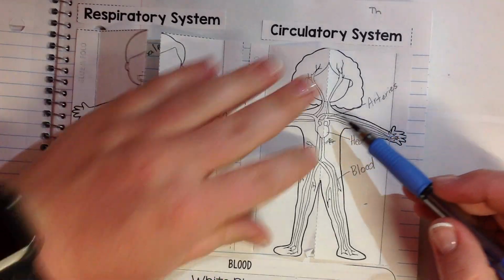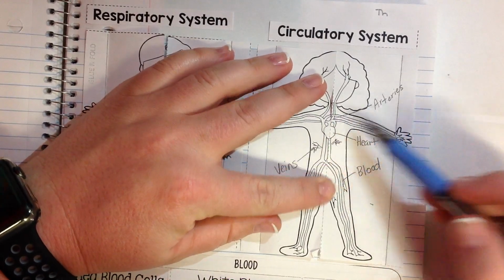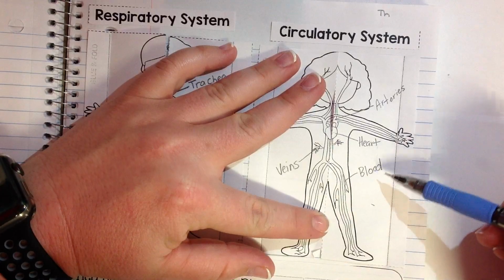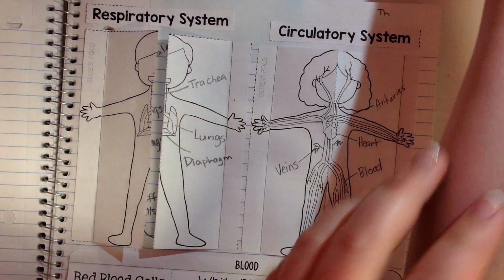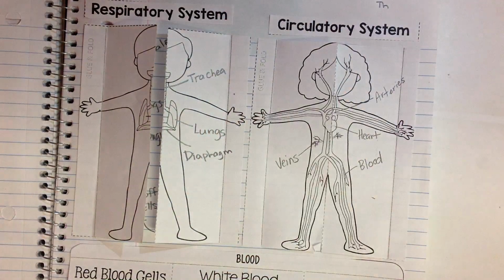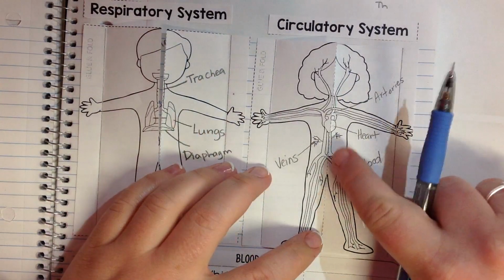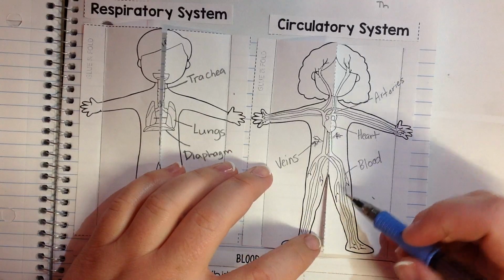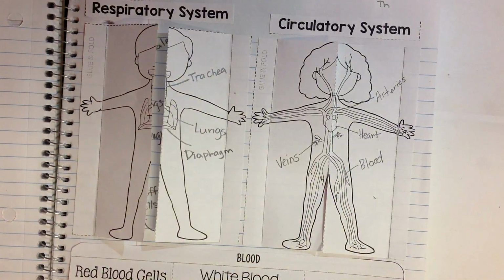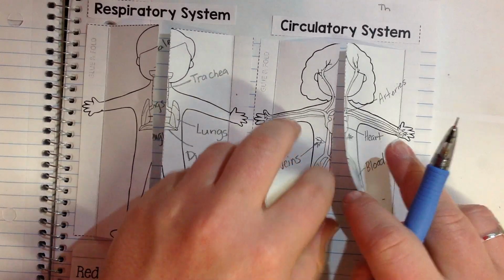So you have the arteries, which are the bigger paths for the blood, the heart in the center, the little ones coming off are veins. And like when you go and get a blood test, let's see. You can't really see, but there's a vein there in my arm. That's what they go in through to get the blood for blood tests. And then blood is obviously going through the veins and the arteries. Alright.